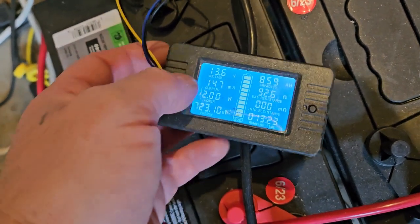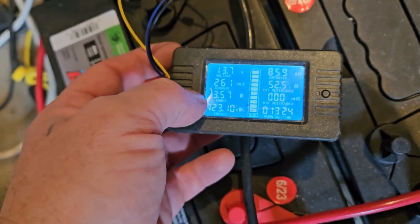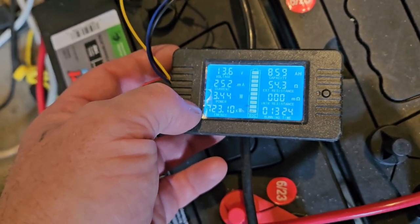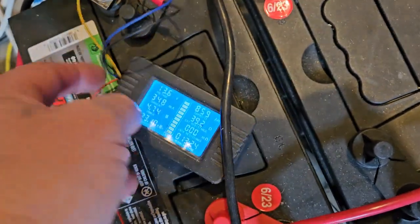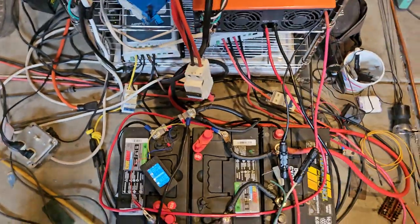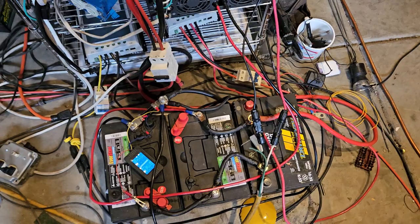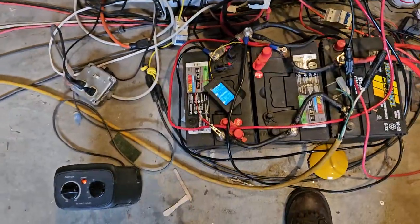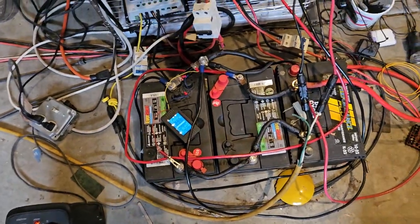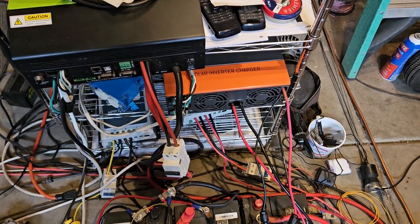We can see right here the current going in it, and watts and all that. And it gives some estimated amp hour capacity, which is erroneous, trust me. I can run the heater quite a bit in the winter, believe it or not. But yeah, this whole thing's kind of an experimental mess. So that's why I want to just get rid of all this and go to one.